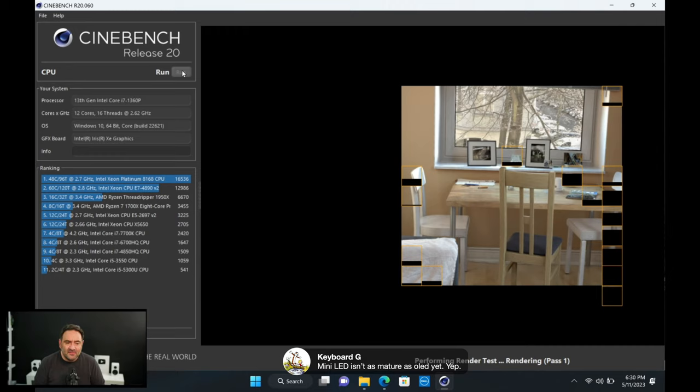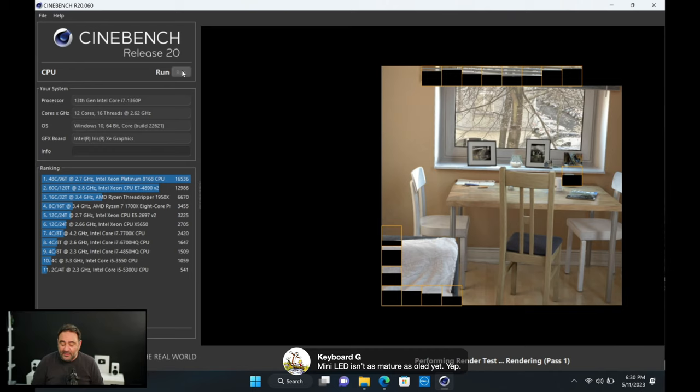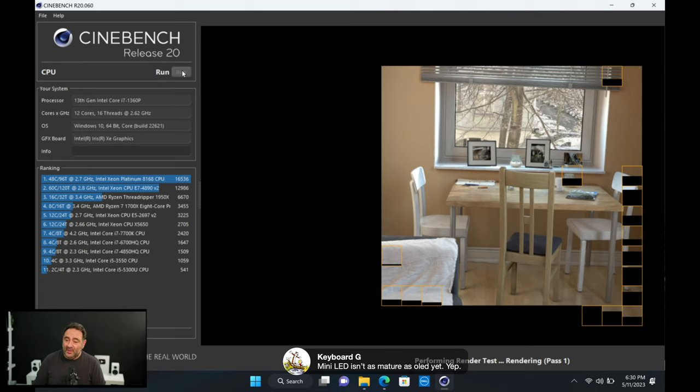Mini LED isn't as mature as OLED yet. Yeah, and they have the blooming effect. That's another problem that mini LEDs are exhibiting. OLED, of course, people are always going to be concerned with the screen burning.